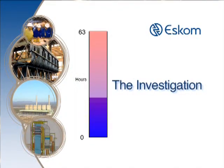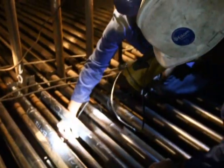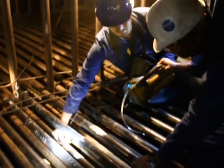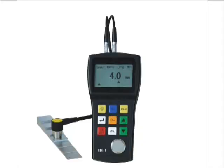A small team will then enter the boiler to find the tube leak and carry out an investigation to determine the failure mechanism and most probable root cause. Inspectors also carry out ultrasonic tube thickness measurements to identify those tubes that have been eroded by steam or water and which also have to be replaced.